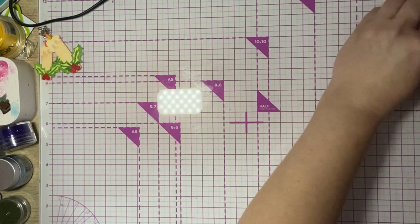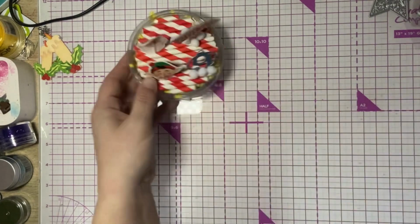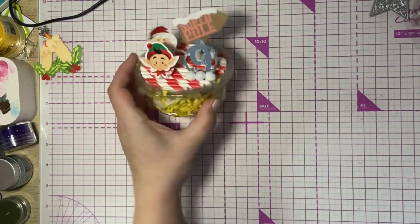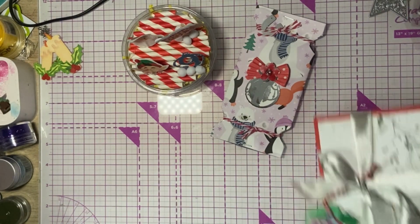So some fab little goodies for the last 3 days. Now on to the lovely Lesley's. So we've got number 9 there, which I absolutely love. The little North Pole scene, it's so adorable. Number 10. Love.